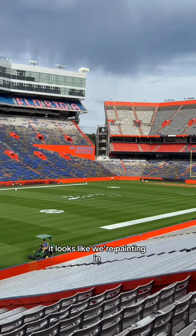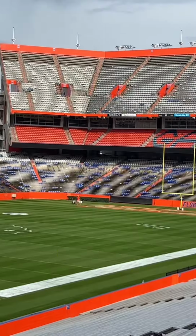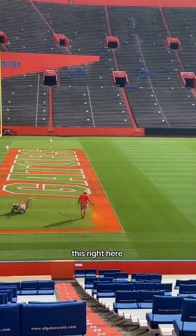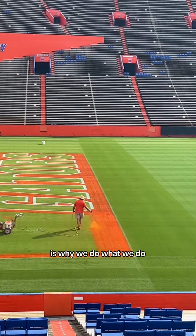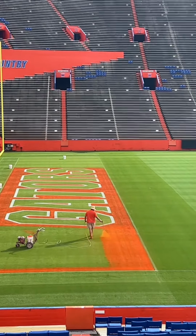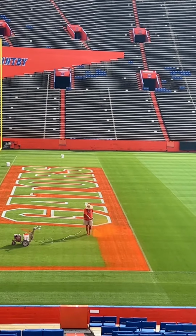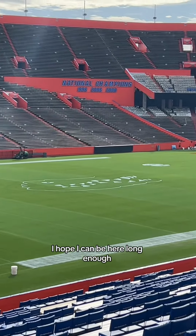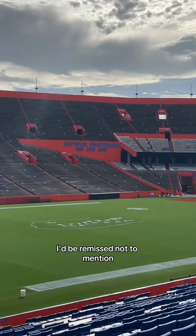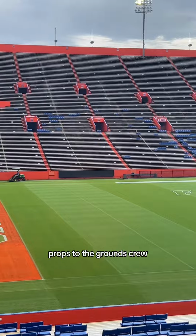It looks like we're painting in the whole field right now. This is actually a pretty cool process to watch. I want to see this guy get the orange end zone down. Oh yeah. This right here is why we do what we do. Let's just take in this moment. I hope I can be here long enough to watch them fill in this logo. And also, I'd be remiss not to mention, this field looks spectacular right now. Props to the grounds crew.